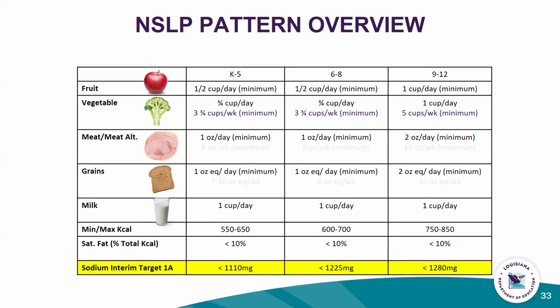So here is the overview of the components, calorie, saturated fat, and sodium requirements for lunch by age or grade group. There are daily and weekly requirements for meat alternates and grains. Reminder, at least 80% of grains offered weekly must meet the whole grain rich criteria specified in FNS guidance, and the remaining grain items offered must be enriched. There are daily requirements for fruits, vegetables, and fluid milk.